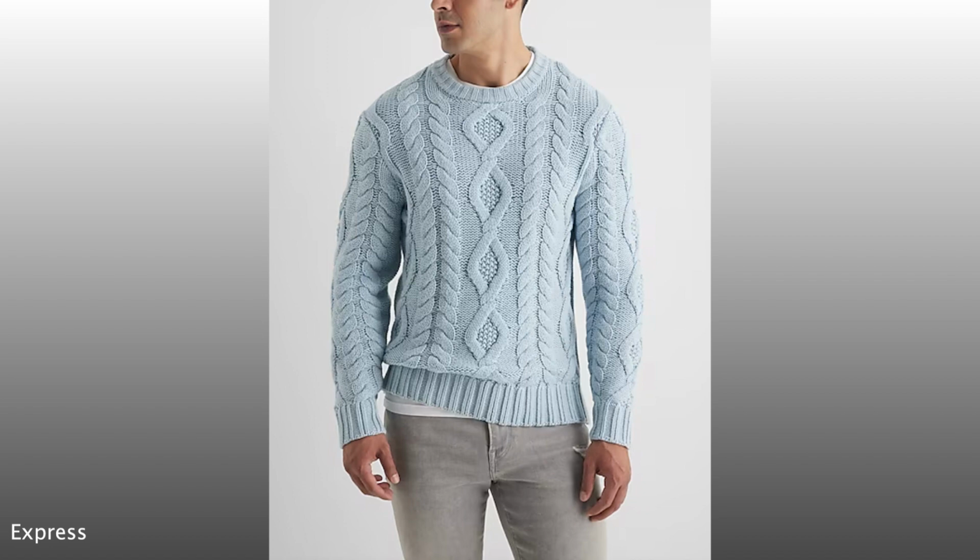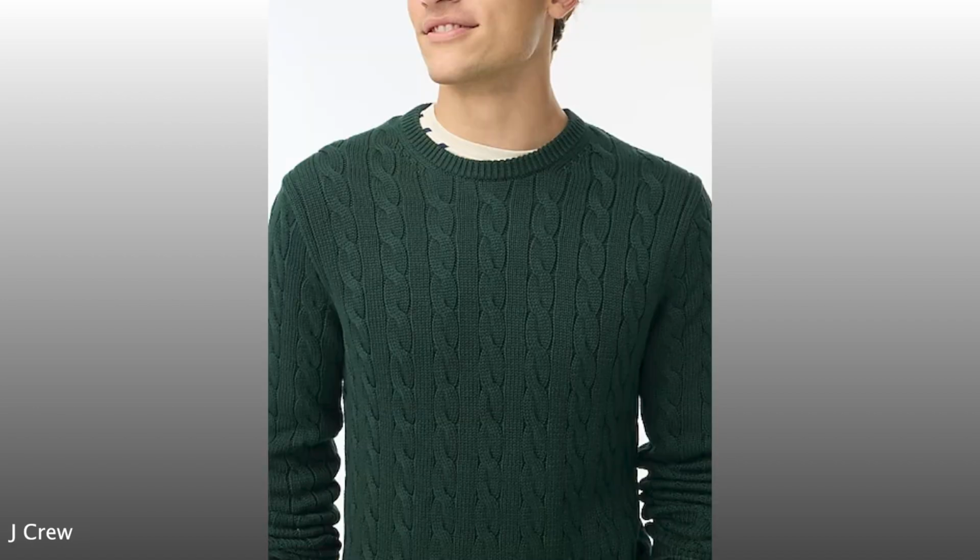Now, a more pale lilac blue, definitely going to stand out, especially in the fall. People aren't typically wearing this color. If you have blue eyes, it could give you a really nice pop of color. And dark emerald green is a really great one too.